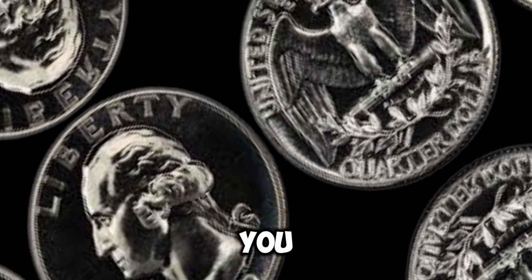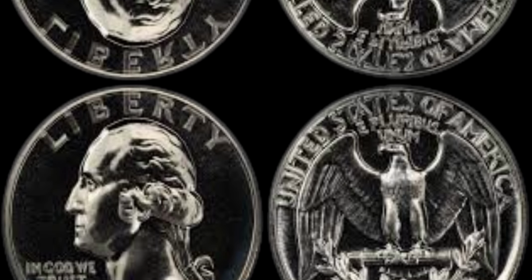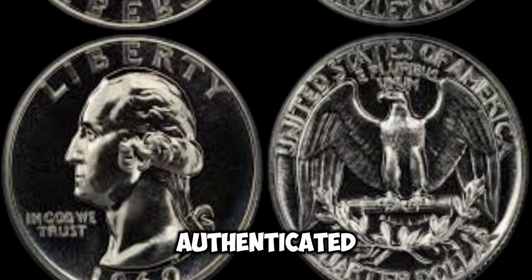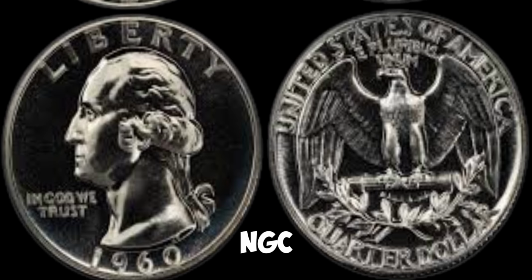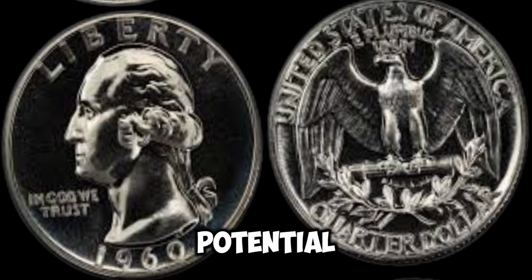So, how can you determine the value of your 1960 Washington quarter dollar coin? Well, one of the best ways is to have your coin professionally graded and authenticated by a reputable grading service such as PCGS or NGC. These services will assign a grade to your coin based on its condition, rarity, and overall appeal, which will give you a better idea of its potential value on the market.